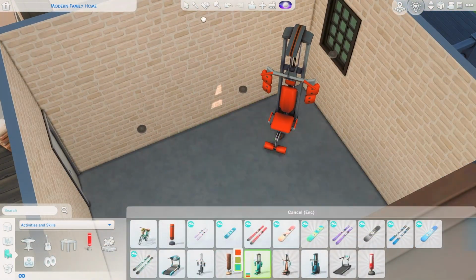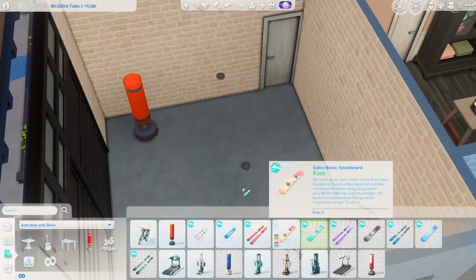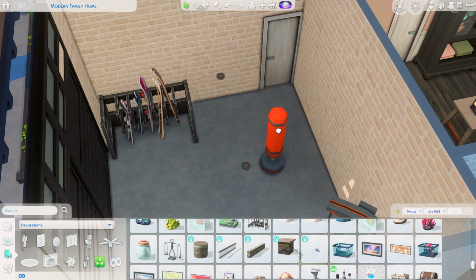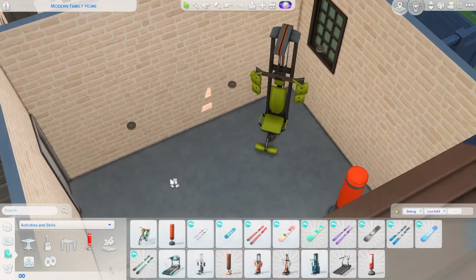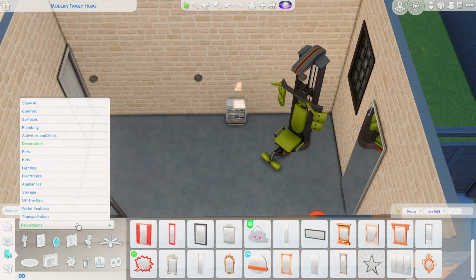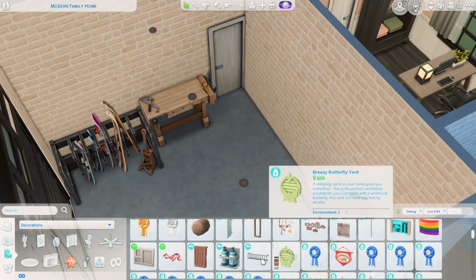And for the garage, I just put some gym equipment in there, a woodworking table, some skis from Snowy Escape, which are obviously just decorative items, and just random bits really. If I were using the Laundry Day stuff for this build, I would have put the washer and dryer in here as well. And then after the garage, we'll be doing the back garden.